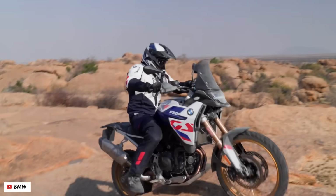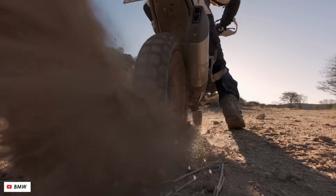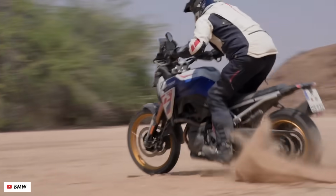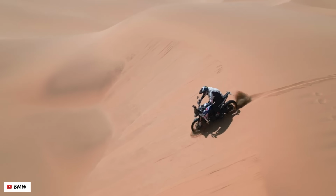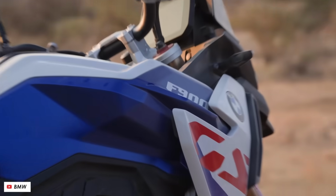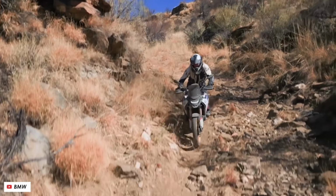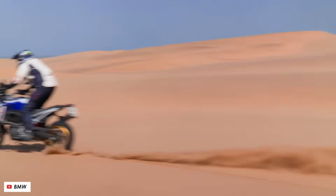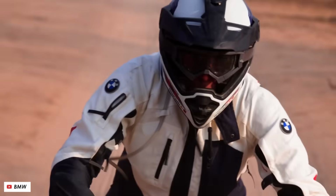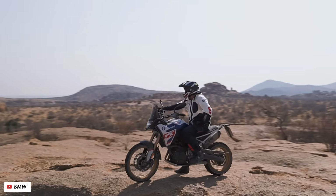Equally though, it might not have quite the same broad appeal, but I'm very interested in the new F900 GS. You see, the previous gen F850 GS was a little bit anonymous. It didn't really have one thing that stood out about it, and so you wouldn't often think of it amongst the best middleweight adventure bikes. But this year, they've really spiced it up and they've given it a much more off-road focused image that should help it compete with the likes of the KTM 890 Adventure and potentially, to some extent, the Yamaha Tenere.